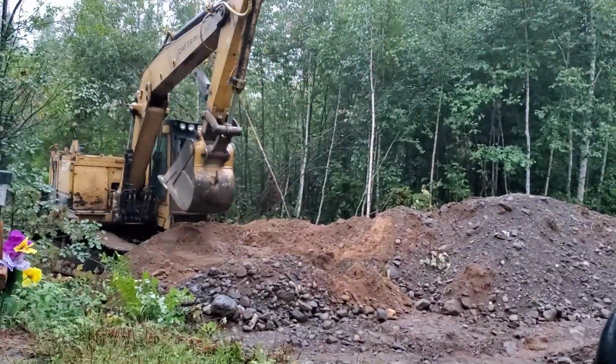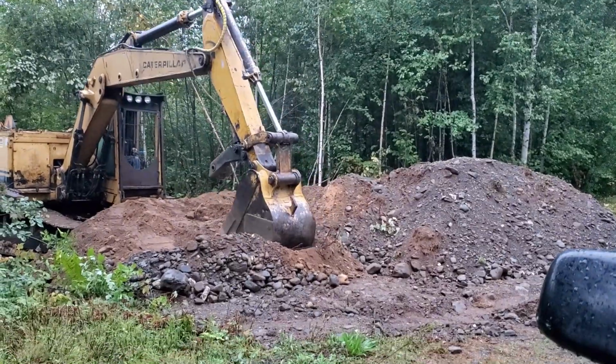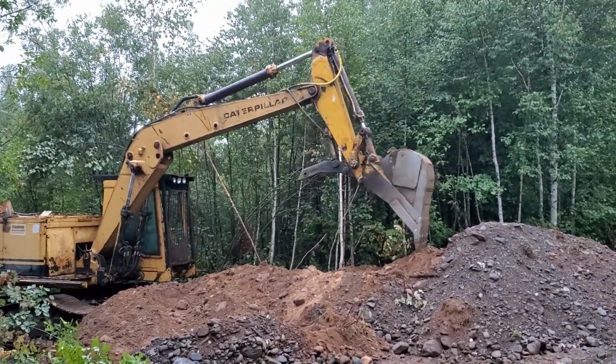My contractor has dumped an awful lot of dirt in here. And the first thing that we have to do is fill up this really deep drop-off so that they can start pulling dirt further in for the driveway.